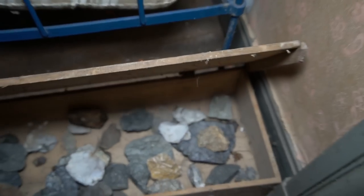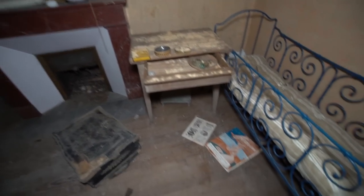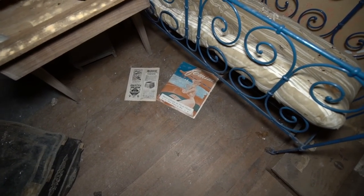Yeah. It's a nice box, that. Really nice. Some old magazines.